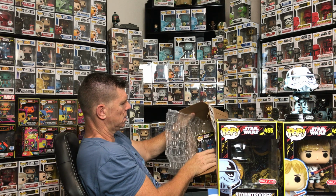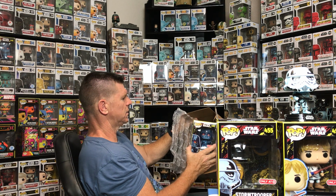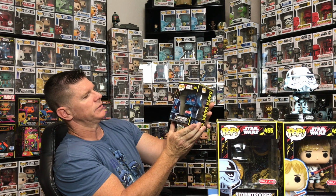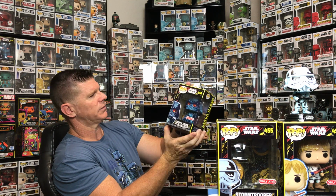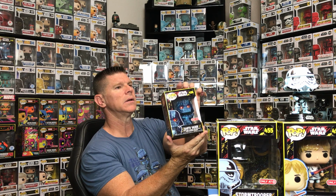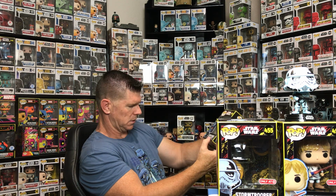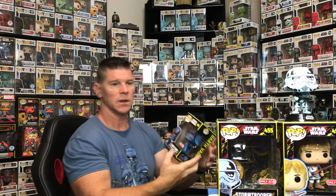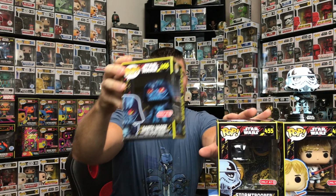Wasn't sure how or if I would receive my online purchases because Target has been delaying them, canceling orders. So if you see it in the store, you just have to get it. And I believe Darth Vader, Will from Sick Pops did pick it up for me. So this one's in really good shape. Compared to that one, they're both in pretty nice shape. So we won't take this one out of the box yet.